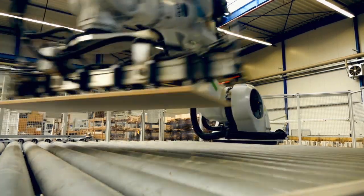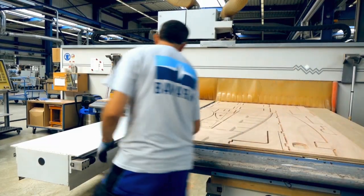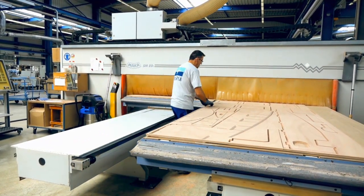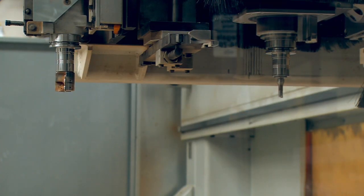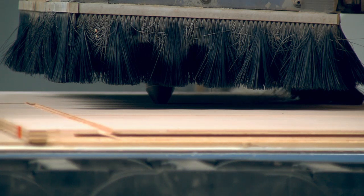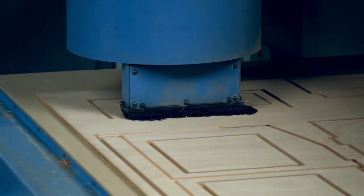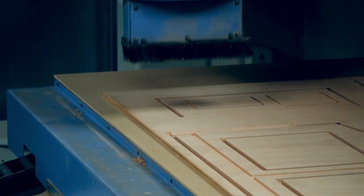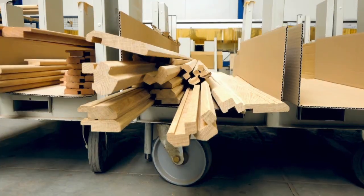Already when the various parts are being cut, care is taken to ensure that the wood grain in the walls, lockers and doors will all match each other later on. To achieve this, all of the elements belonging together are cut from the same sheet. The ultra-modern milling machines guarantee that all of the wooden parts fit exactly to each other later on. Robots then sort out all the processed parts for further workmanship.